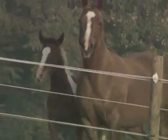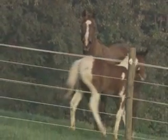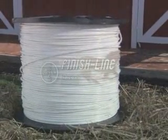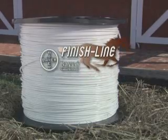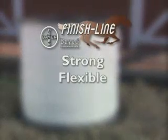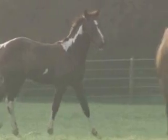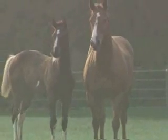That's why it's important to choose the right fence, a fence that protects but does not harm. And that's why the safest choice in fencing is Bahco Finish Line, developed by Bayer Corporation, a monofilament polymer fencing material that is strong, flexible, and in the event of a horse becoming entangled, is designed to break away, setting the horse free, offering your horses the greatest protection against the injuries and harm that can come from other fencing materials.